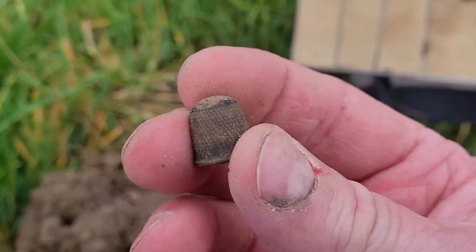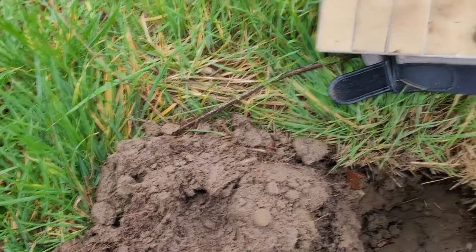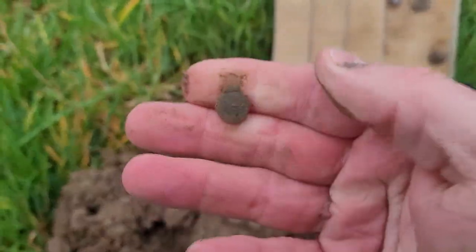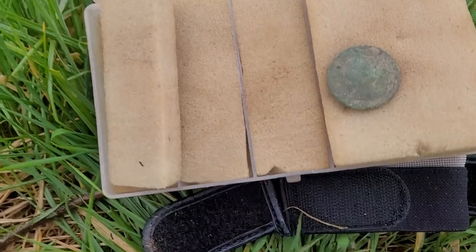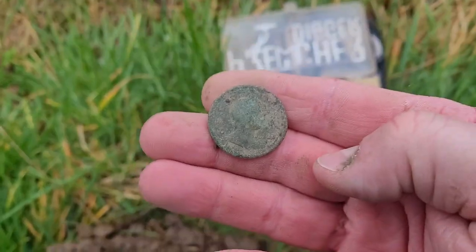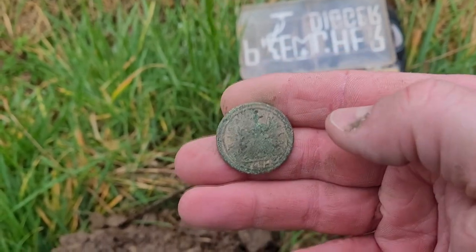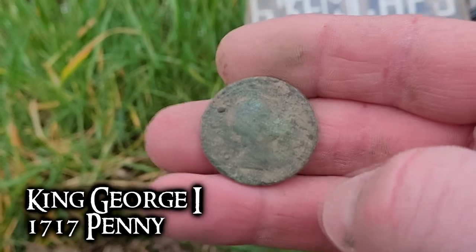This is a small one. It could be a Georgian thimble. And I got a little flat button this morning. And my best find yesterday was this. When I dug it up, I thought it was a KG3. It's looking off to the right there, but it got muddy. And 1717 is actually a KG1.